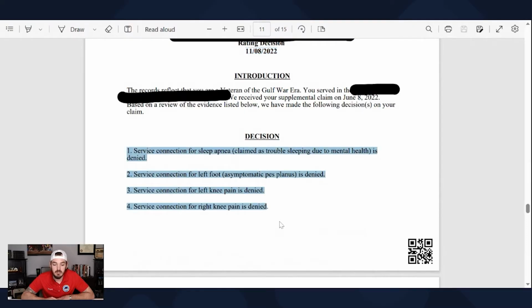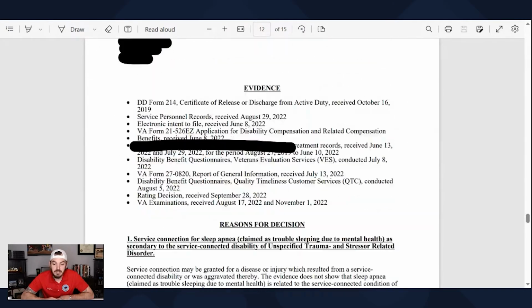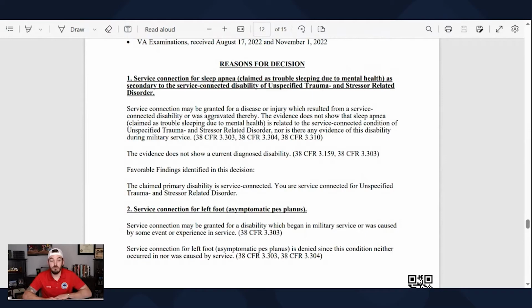Here are the 4 disabilities that have been denied. So we have sleep apnea claimed as trouble sleeping due to mental health. So this is a secondary claim that was denied. We have service connection for left foot, service connection for left knee and right knee. This one here says asymptomatic pes planus. This makes me wonder if the veteran claimed a left foot condition and then was diagnosed at the C&P exam, but we'll go ahead and find out. Here's the evidence tab. Lots of evidence was reviewed going into this decision. Let's jump into the actual reasons for the denial.